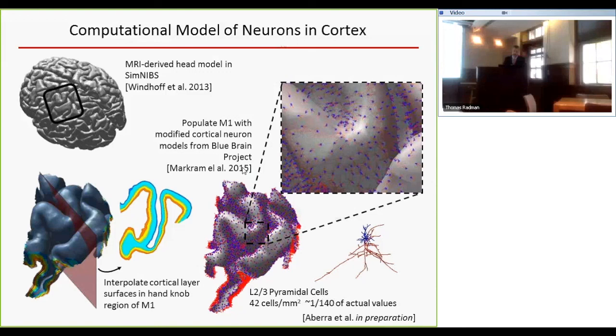So layer 1 is 5, there are these cells that are way up there. They probably are very unlikely to be activated. Layer 6, especially given that it's deep, right, and the field is weaker, it's also probably unlikely to be activated. So these seem to be the layers that we should be focusing on, probably.